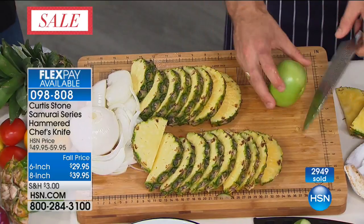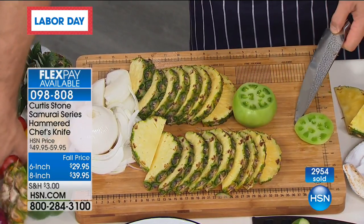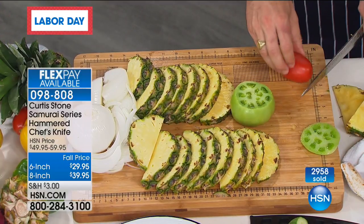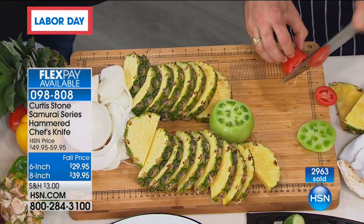And the great thing, whether you're cutting a green tomato, which is really quite a hard tomato, or a beautiful, soft, ripe red tomato, it just goes straight through it without any trouble whatsoever.